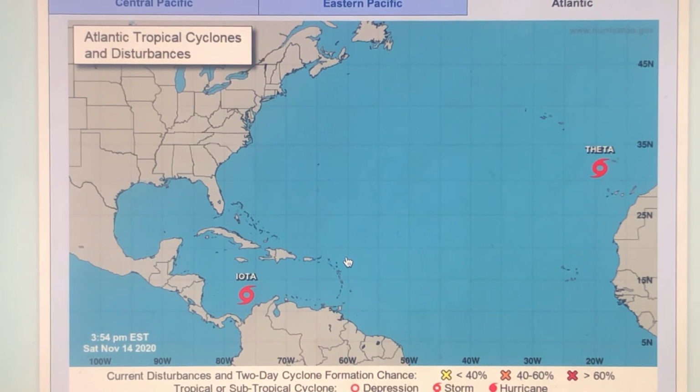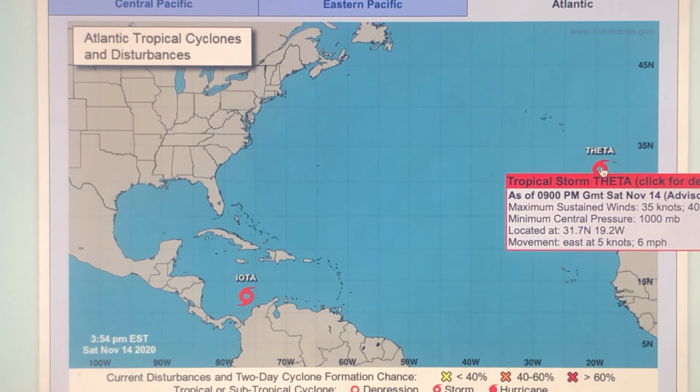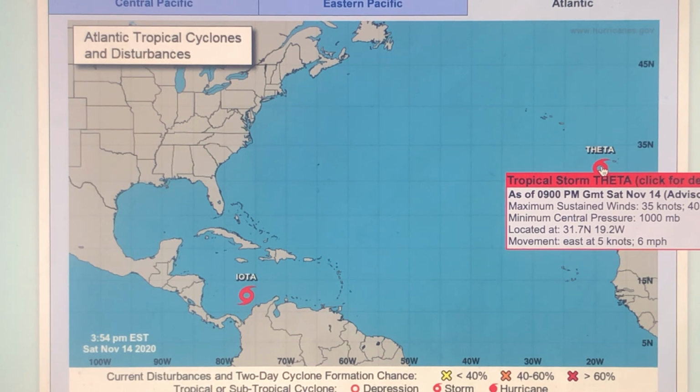Hey guys, in today's video I will be doing a tropical update on Tropical Storm Iota once again. Of course we have Theta still, that is quickly dying out. It is now a very weak tropical storm. It's at 40 miles per hour, pressure's at 1,000 millibars, and it's moving east at 6 miles per hour.